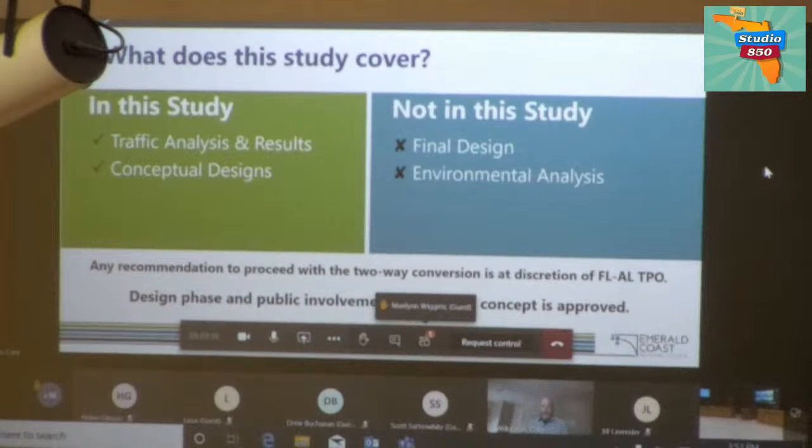And the decision-making body on this is the Florida-Alabama Transportation Planning Organization. They'll make the recommendation to FDOT, Florida Department of Transportation, whether to proceed or not. But to do that, we wanted the input of both of the CRA bodies, the boards. Your east side did recommend support of this at their meeting earlier this month on January 8th. And at the end of this, we'd be looking for a recommendation from this body as well to take that forward to council and then back to the Florida-Alabama Transportation Planning Organization.